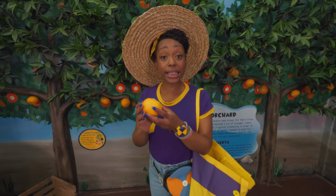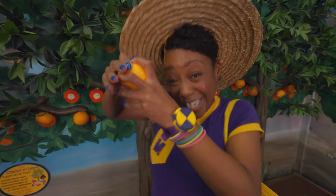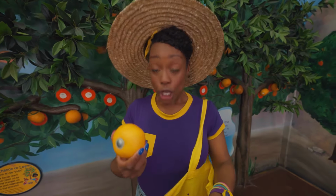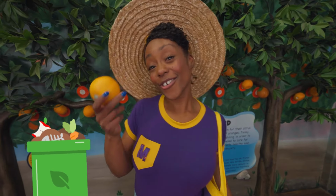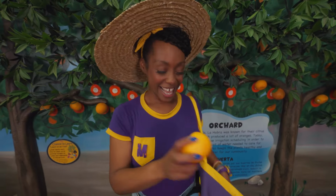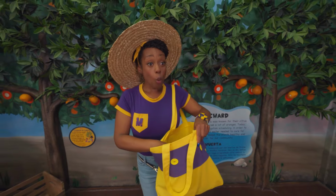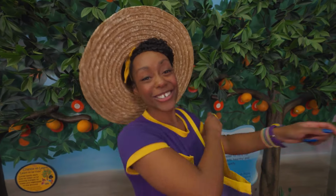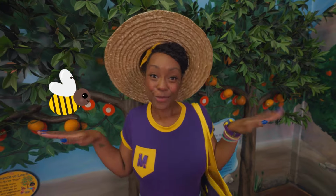Oh, there's so many things you can do with an orange. You can squeeze, squeeze, squeeze them and make some orange juice for breakfast. And you can use the peels for compost. Oranges are really, really nutritious. They have lots of vitamin C. Wait, I see some more trees over there. Let's go check it out.